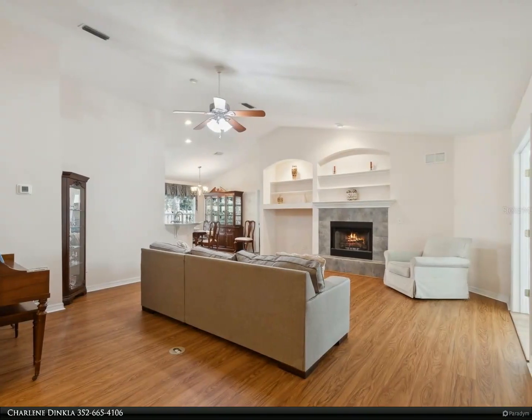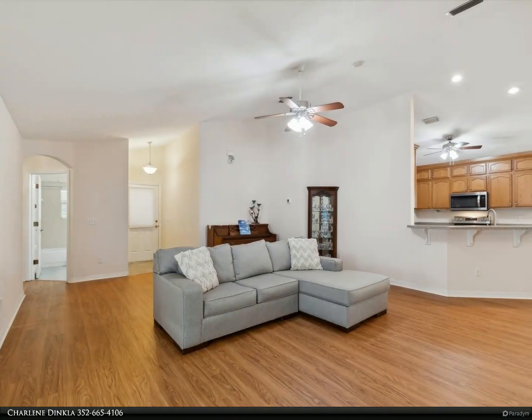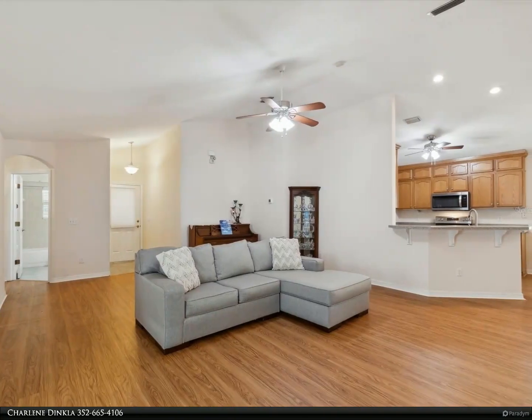Don't miss out on this incredible opportunity to own a remarkable, like-new home. For more information, review the details below.